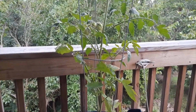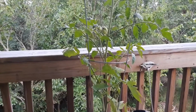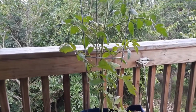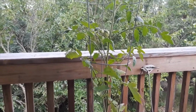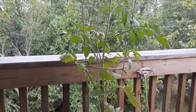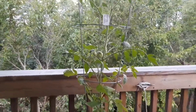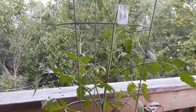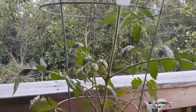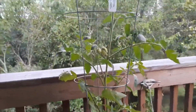It took forever for them to finally germinate, and they did. And all summer these have been growing. They're kind of tall and thin, but I do have some tomatoes, so we will see how they do.